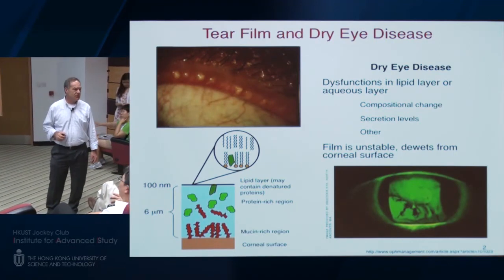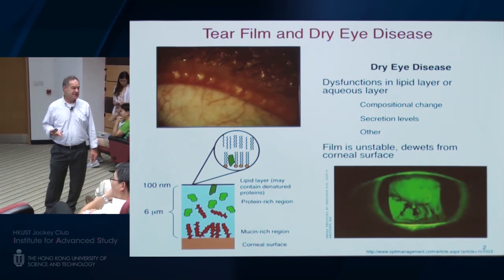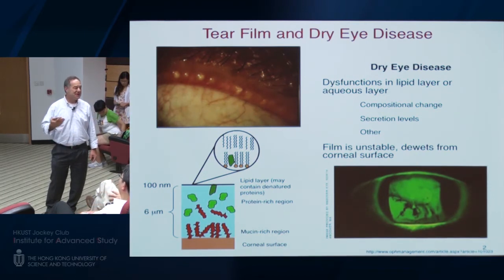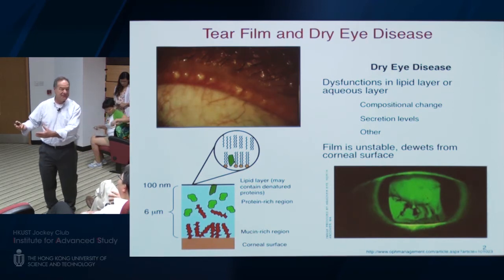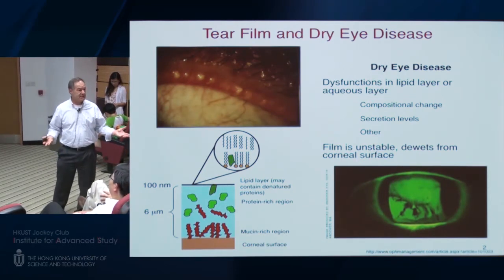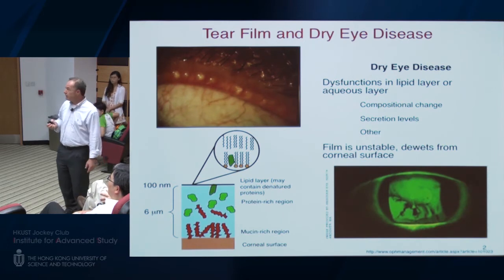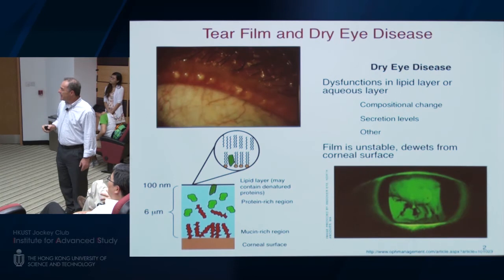This is an image with a fluorescent dye added to someone's eye that's suffering from dry eye disease. And as we age, this is unfortunately a more prevalent hazard that we face. This tear film has become unstable, and it's dewet, and it's very painful. If you wear contact lenses, this can be even more of a problem. It can happen even more frequently. So we're trying to understand why this tear film is stable, why it becomes unstable.